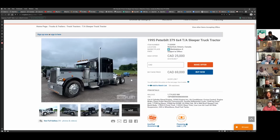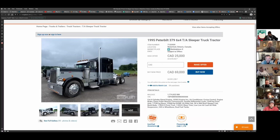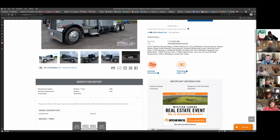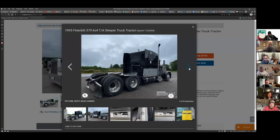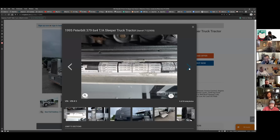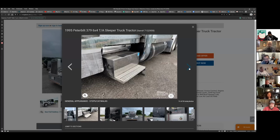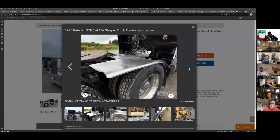Oh my God. Jonathon, what are the steer tires? Are they Michelins? No. What's on that steer axle? How's that brake fluid? That's just water. It's a rainy day in Canada. That's all that is. These are safe something tires. How big is the sleeper?